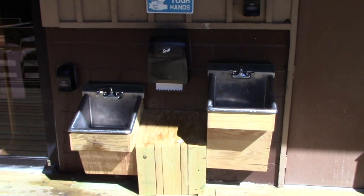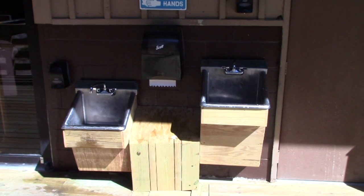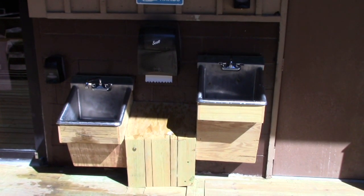Of course, anytime you touch barnyard animals, you want to make sure you wash your hands. They do have a nice hand washing station with paper towels. You can dry your hands.